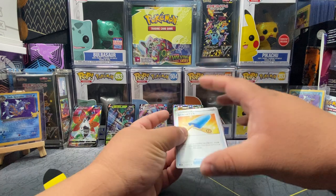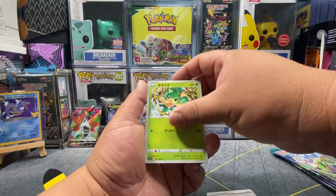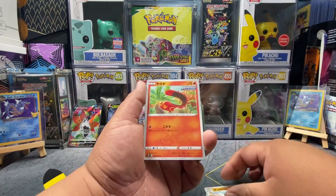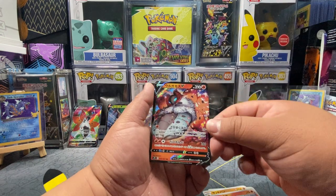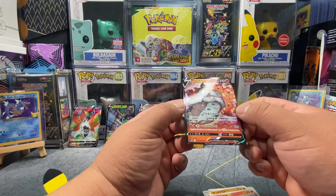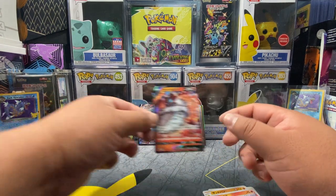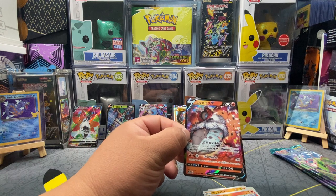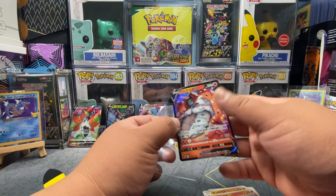Alright, let's see who we get here. The Lucky Popsicle, Broccoli Monkey, Sandshrew, Sizzlipede, and hey, look, it's the big old bug looking thing that we have a full art of. Sweet. Can't remember this one's name though, man. Is it Volcarona? I think it is Volcarona.